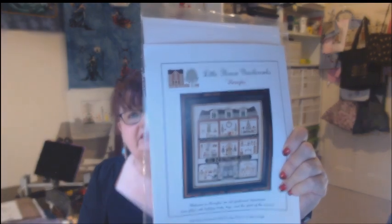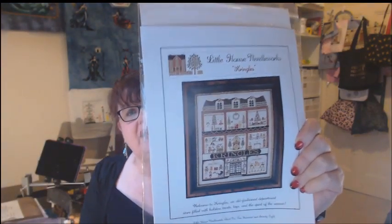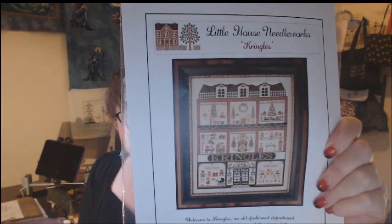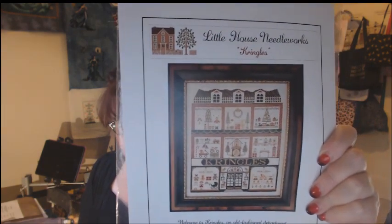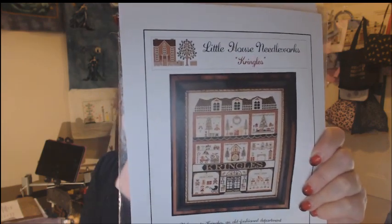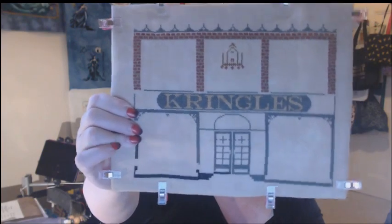This one has been in the naughty corner. This is Little House Needleworks Kringles. I love this pattern the minute I laid my eyes on it. I love the fact that they didn't split it up. They put it all out at the same time. I'm doing it on 40 count Meadow Rue, which I believe is Lakeside Linens, and I'm having a problem with the black. Those that are returners will know that.